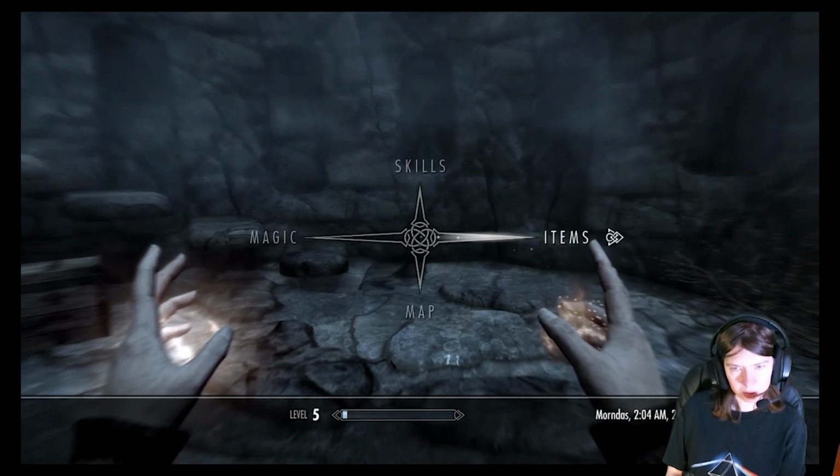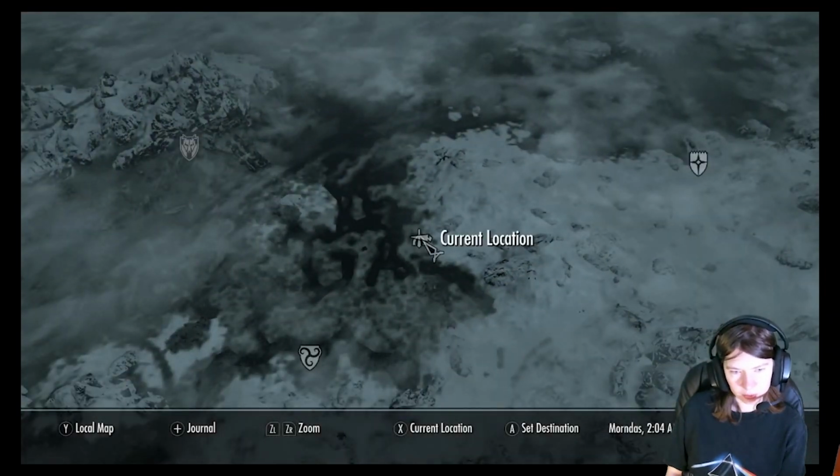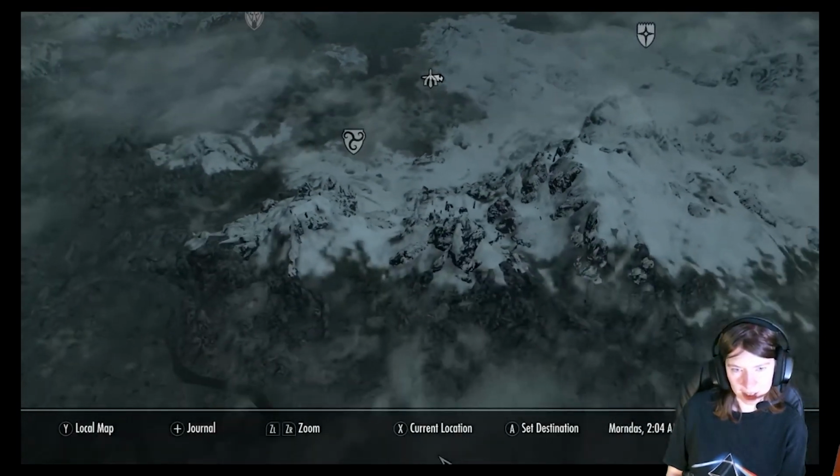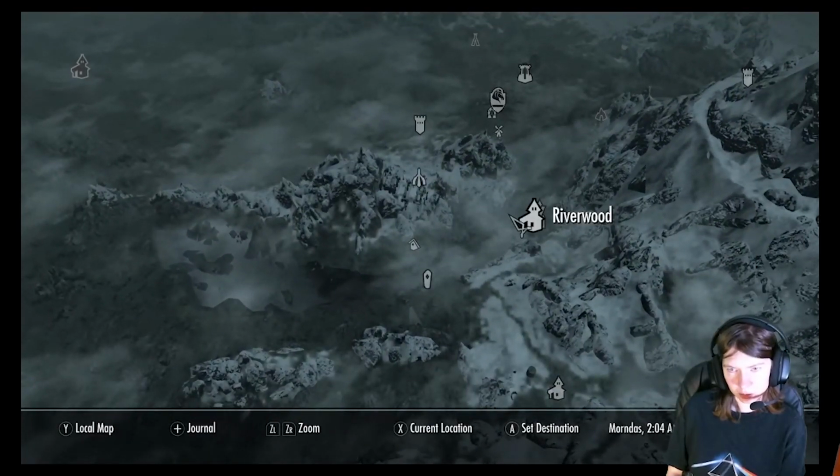Alright, so what does the map say? Gotta find an inn far, far away in Riverwood.